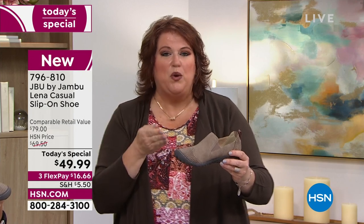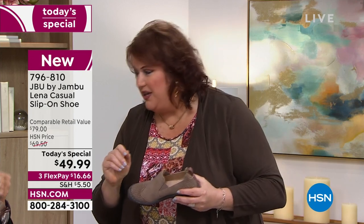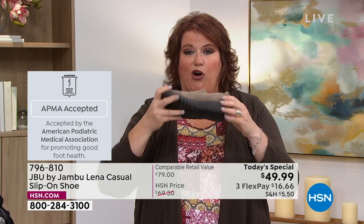So true. It's gonna be so comfortable. This one has APMA approved. Oh, American Podiatric Medical Association. We do not take that lightly at Jambu. It's important to us. That means the insole that I was showing you, that cush, that latex, are all tear traction on the underside.